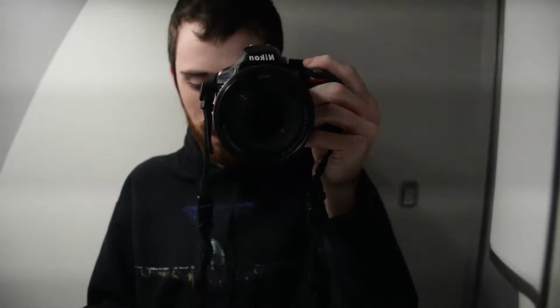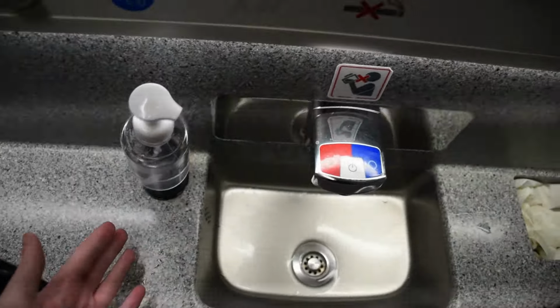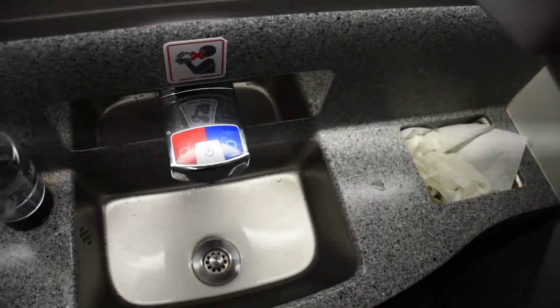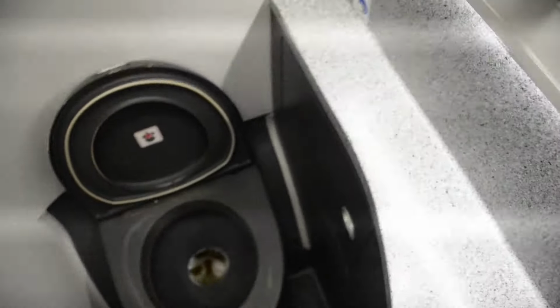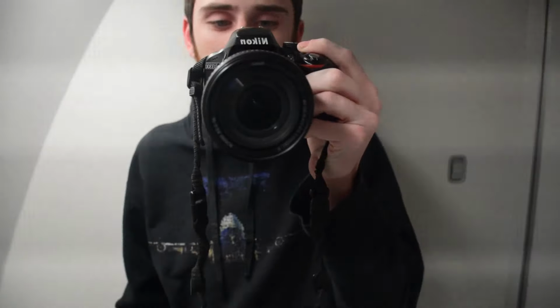Alright, so currently I am in the bathroom right now. So since I am in the bathroom, I'm going to go ahead and give you guys a little bit of a tour. So this here is what the mirror looks like. And then here is the sink that you have. Got some soap, got some towels in there to dry off. And then you also got the toilet in here. And I will say this is actually a really nice bathroom for a flight like this.